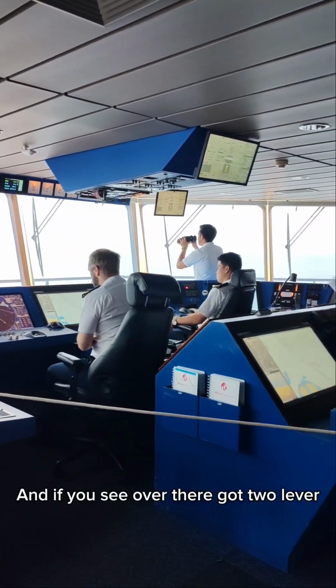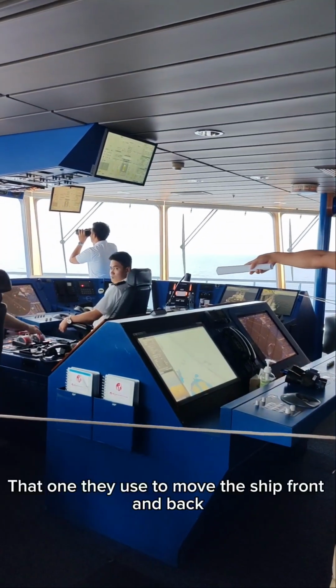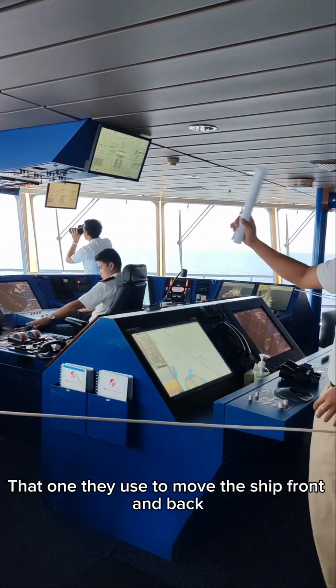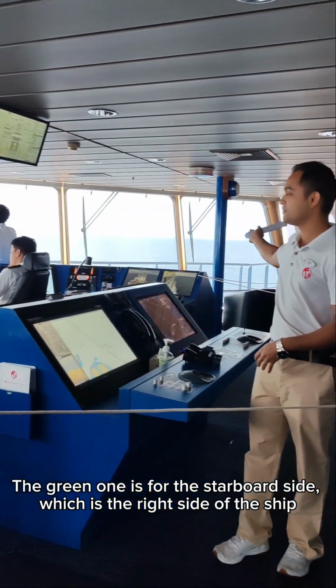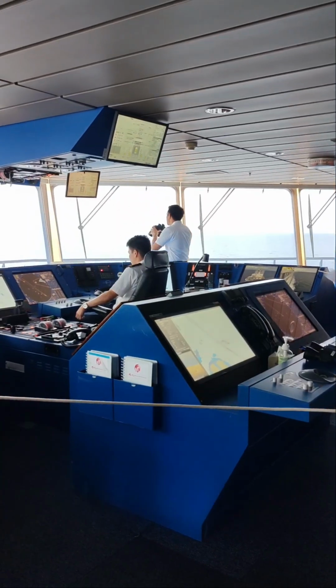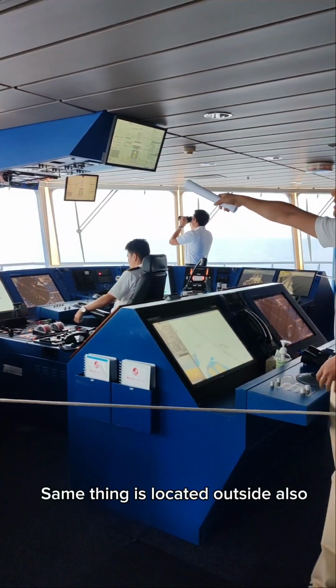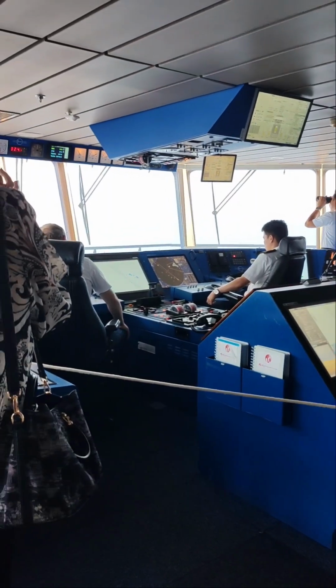Then if you see over there, we have 2 levers, the green and the red color. That one they use to move the ship front and back. The green one is for the starboard side, which is the right side of the ship, and the red one is the port side, the left side of the ship. The same thing is located upside also. That thing they use to turn the ship left and right.